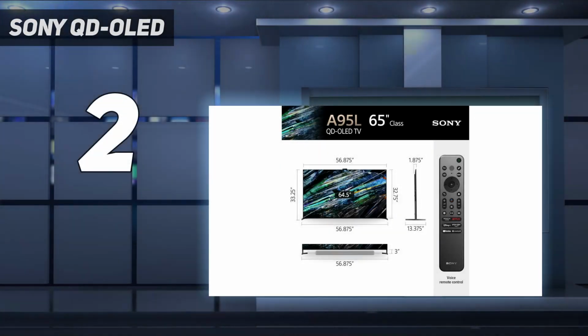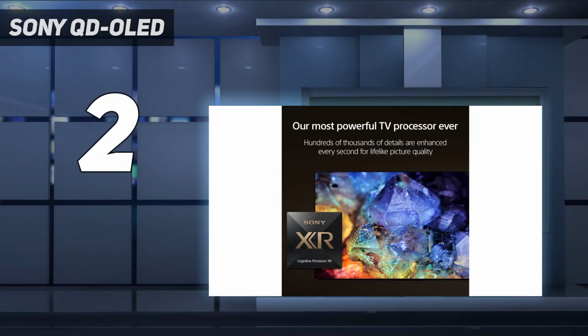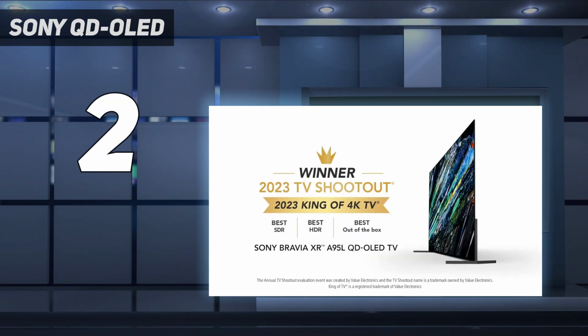Number 2 of my list. Sony QD-OLED. Although it's more expensive than the Samsung S90C OLED, if you want the best possible home theater experience, the Sony XR65A95L is the best 65-inch TV you can get.